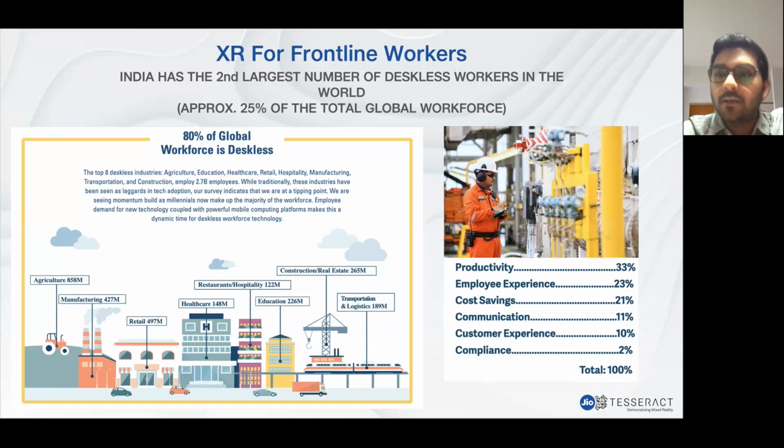The employee experience increases. There are multiple cost savings because the expert does not have to travel all the way from the head office to that remote location. The fault detection is faster, the fix rate is faster. So communication is one of the factors to improve all these rates. Customer experience and compliance. So this is basically the different reasons why people want to invest in deskless technology or AR VR technology, or technology that will help frontline workers to be connected to their organizations, right?